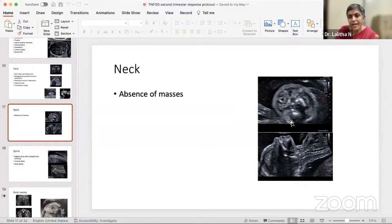So here, this is the axial cut of the neck, and you are seeing the trachea. If you are so keen, you can even look at the thyroid gland in this plane. But here, we are not wasting time. We are just looking at the presence or absence of any cystic hygromas or any other masses, the fetal goiter. All that can be ruled out in this plane or in this plane.